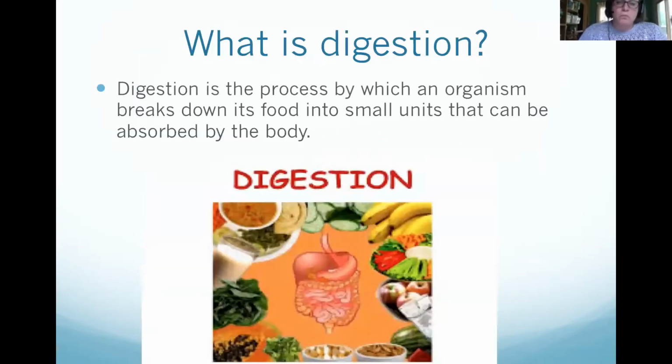All right, so first question is, what is digestion, right? Well, digestion is the process by which an organism breaks down its food into small units that can be absorbed by the body. This kind of sounds really intense and scientific. So basically what this means is anything that eats food has to break it down into small pieces. That's not very hard. That's kind of simple, isn't it?